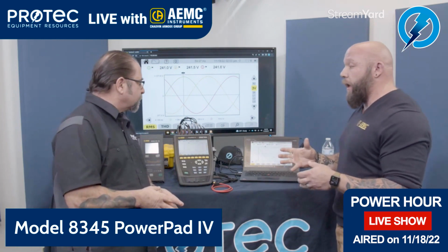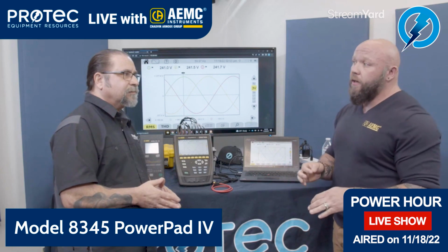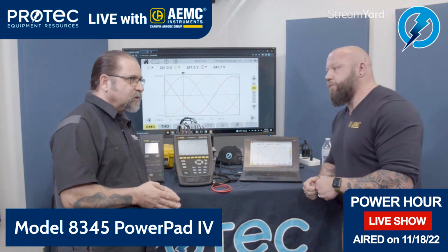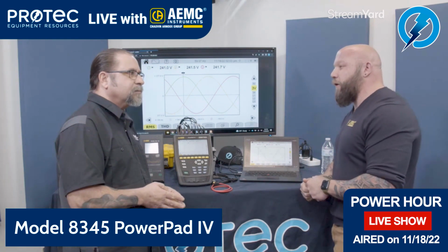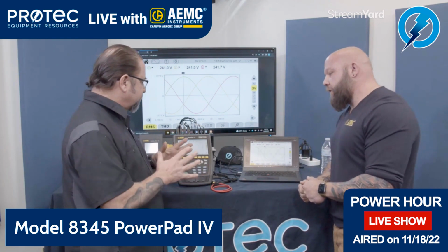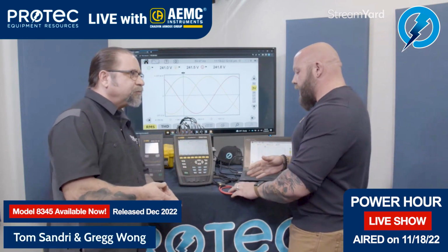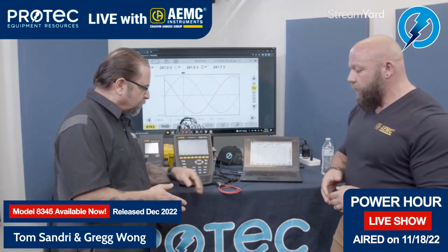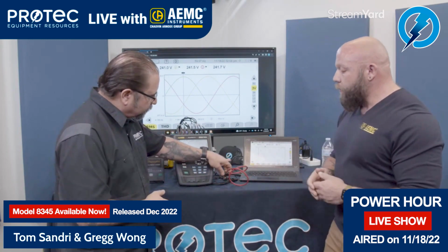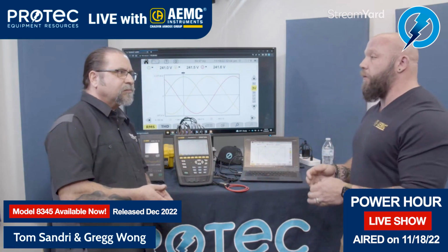We do have models both in the PEL series and in the PowerPad 3 that are IP67. Okay. So we could expect that to come with this model as well in the future. Fantastic. Accessories, CTs, and so forth. So it ships with a new mini flex. It's the MA194. This is very similar to our standard probe that you'll see with our PEL model.